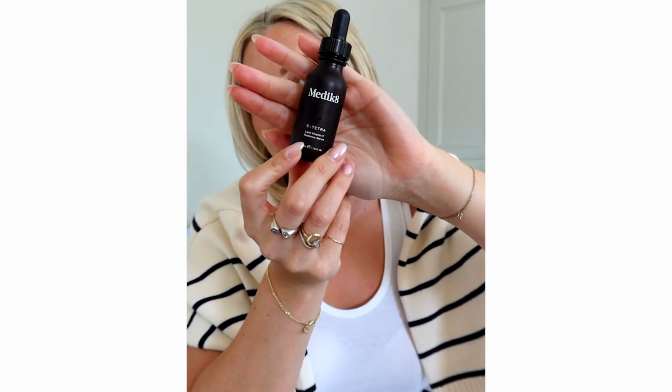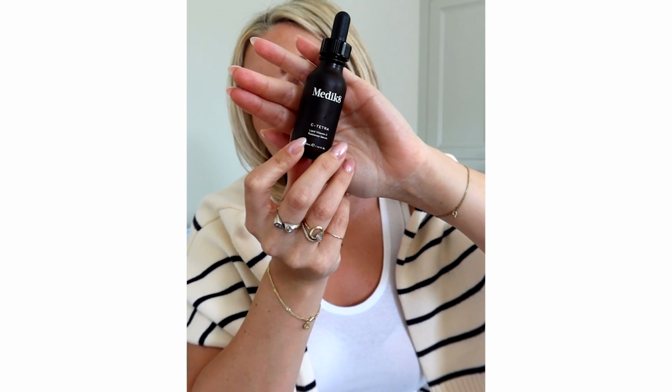But one thing I would splash out on is a vitamin C. So I use Medik8's C Tetra. This is their vitamin C serum. I use it every single morning. I love it. It smells like oranges, and I really think it helps give you that boost of radiance and brightness that we're all in search of.